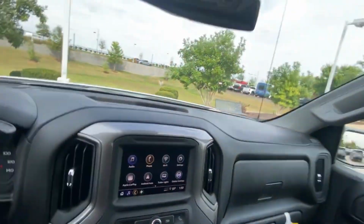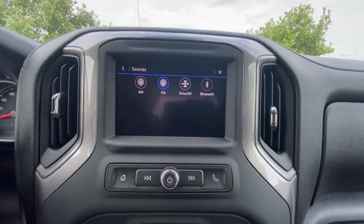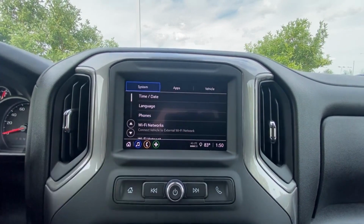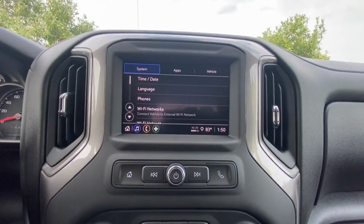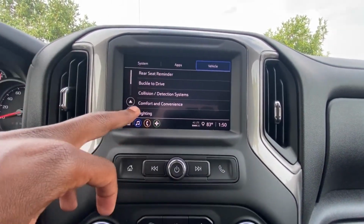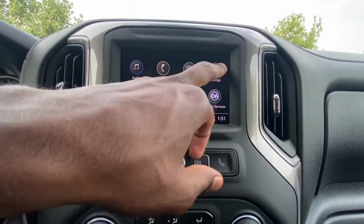There's the horn. Now over here to the radio, we do get AM, FM, XM along with Bluetooth, and then we have that Apple CarPlay, Android Auto compatibility. And we can connect those phones there. Walks you right through it, and then it'll ask you want to connect that wireless CarPlay, Android Auto compatibility too. We have the rear seat reminder, buckle to drive, teen driver, Wi-Fi hotspot.